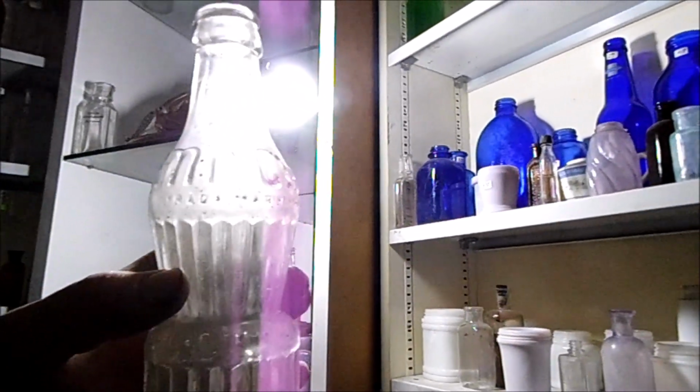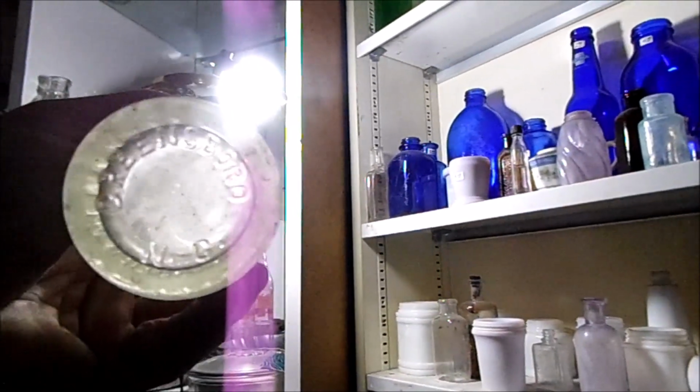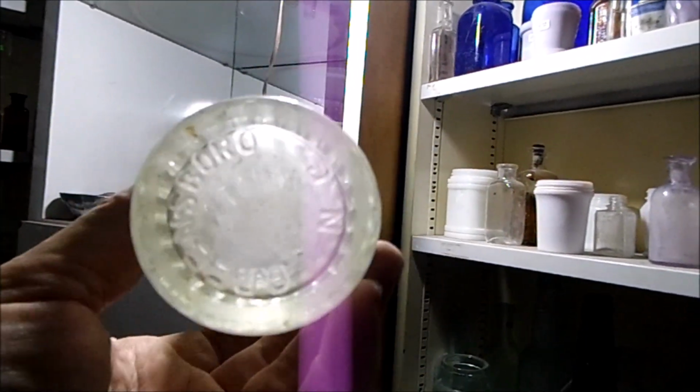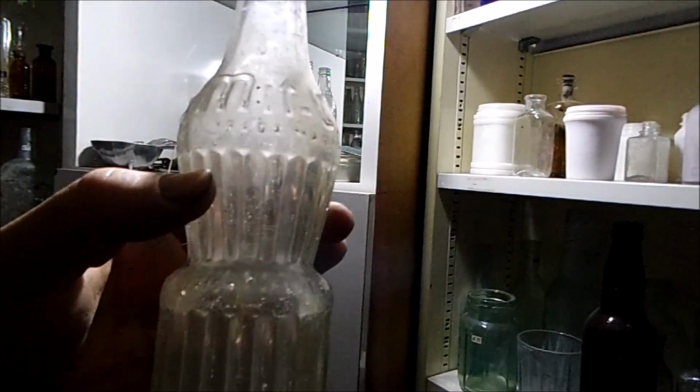And then we have a Mitchie. It's from Greensboro, North Carolina. Sometimes these turn purple actually, but this one doesn't even have any purple tint at all, so I might only be able to get $7 or $8 out of that one.